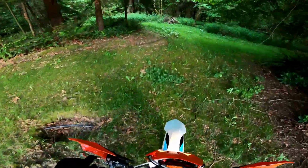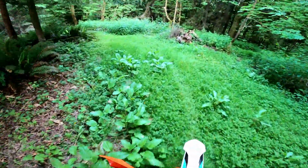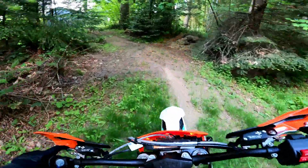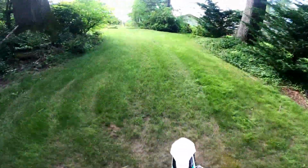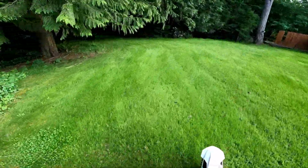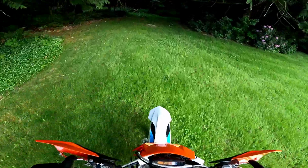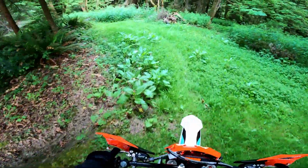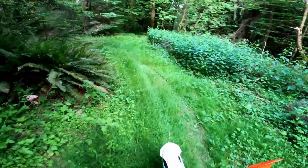So I haven't ridden anything back here. The only thing I've done is made a couple little rips like that. Back tire is definitely hooking up, which is awesome. But let's go on this trail back here. I'm gonna get that brake lever to be a little bit closer.